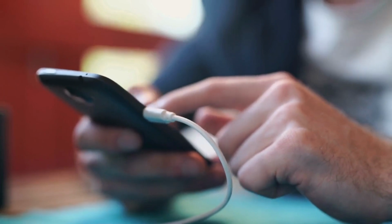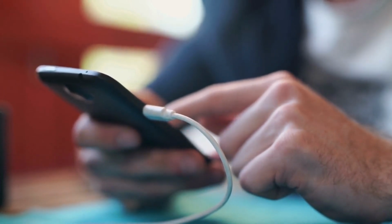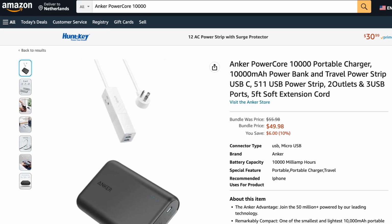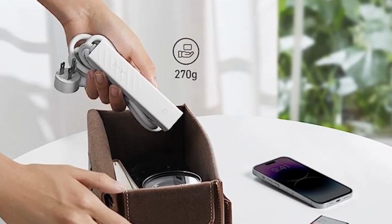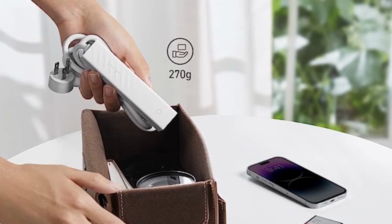With a high-capacity power bank, you can stay connected and capture all those precious memories without worrying about finding an outlet. A popular and affordable choice is the Anker PowerCore 10000. It offers multiple chargers for most smartphones, a compact design, and fast charging technology. You can find it on Amazon for around $20 to $30, depending on the model.